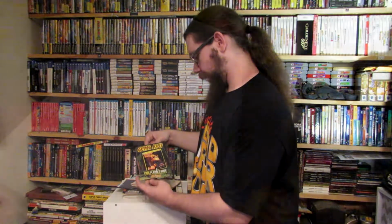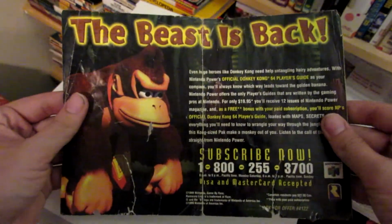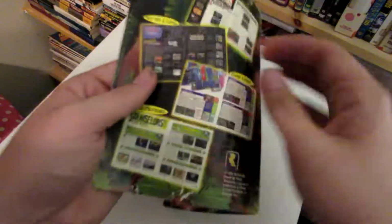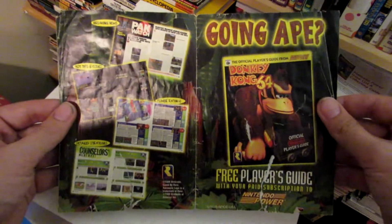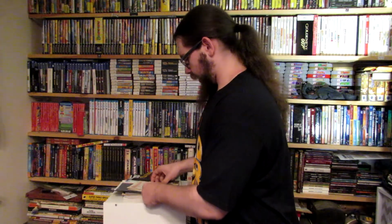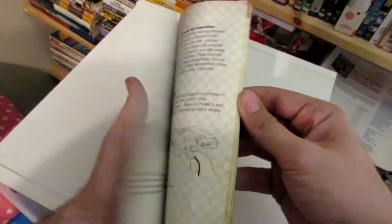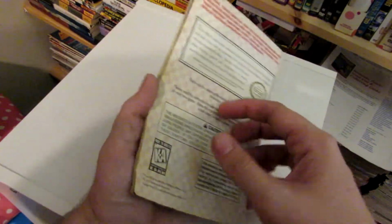Next up, she found a few inserts for 64 games. I'm guessing this one was a part of DK64, which is weird because I've never seen that box for DK64 in my life. So, just telling about the official player's guide from Nintendo Power about that. That's pretty cool. Have a manual for Mario Kart 64 here. And that's weird because I don't know where the sleeve goes.